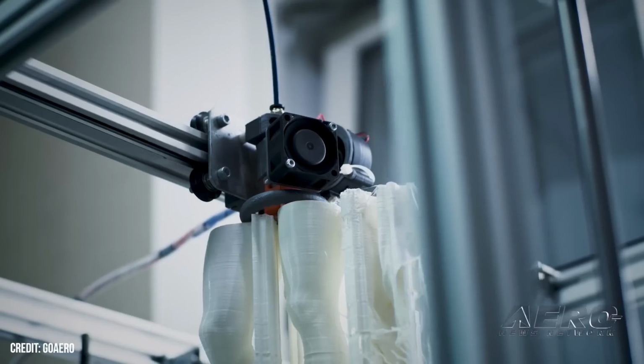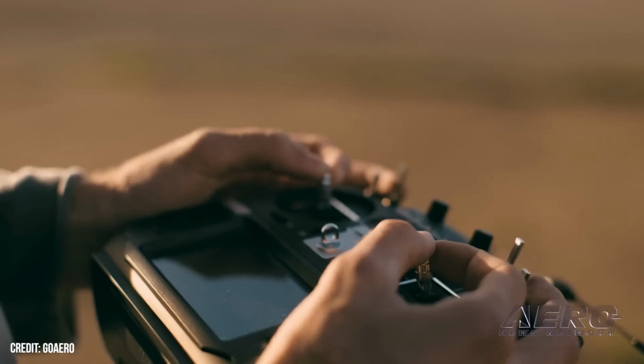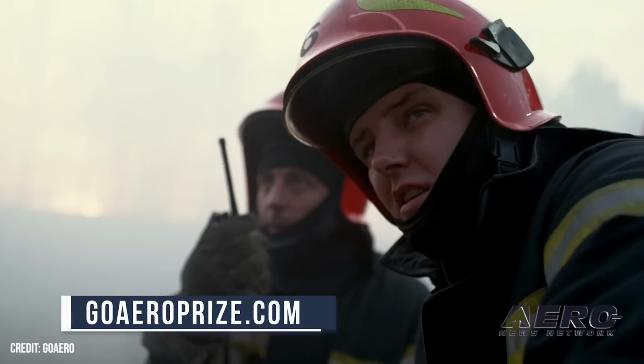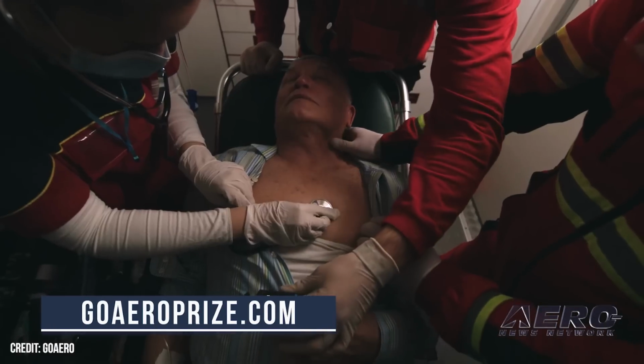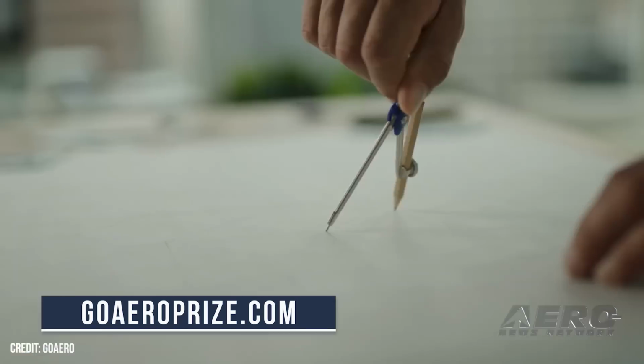At this moment, there are 114 teams from 44 different countries. So we are definitely a global competition, but we are in the early days of the competition. So teams are joining every single day. It is very easy to join. If you go to the website goaeroprize.com, you can find all of the technical rules, all of the master lectures, as well as how to join.